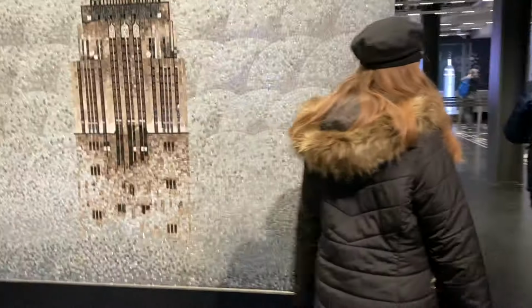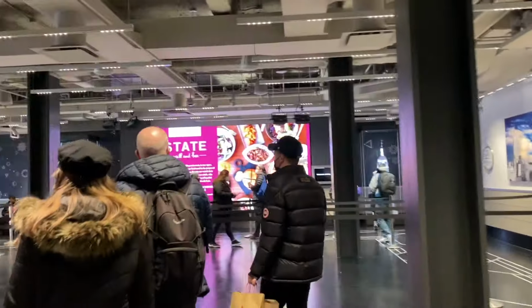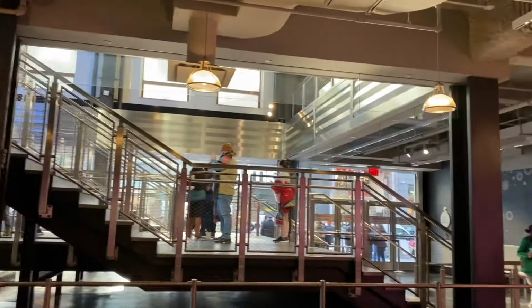So we are here in the Empire State Building. We've already reserved tickets, so we just came straight in. Just not sure where we're going or what we're doing. But we are here.